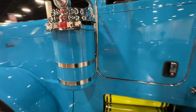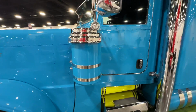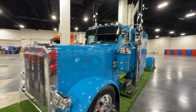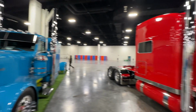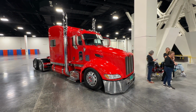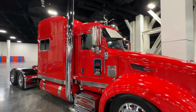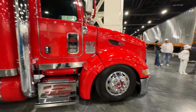Watermelon lights on the front of the breather, not the back. I was wondering what he was doing there. Painted breather cans. Cake tops on it. Looks pretty slick. Over here, this is pretty neat. You actually don't see many people building really cool show trucks out of a 386, which I've always appreciated. I thought was really cool.